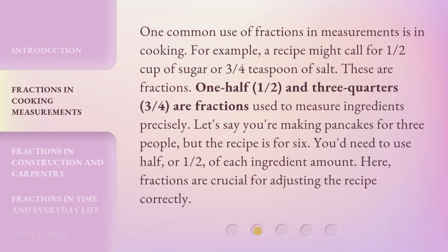One common use of fractions in measurements is in cooking. For example, a recipe might call for 1/2 cup of sugar or 3/4 teaspoon of salt. These are fractions. 1/2 and 3/4 are fractions used to measure ingredients precisely. Let's say you're making pancakes for 3 people, but the recipe is for 6. You'd need to use 1/2 of each ingredient amount. Here, fractions are crucial for adjusting the recipe correctly.